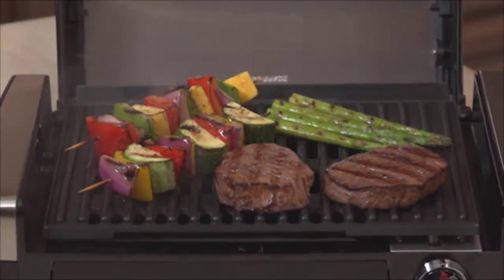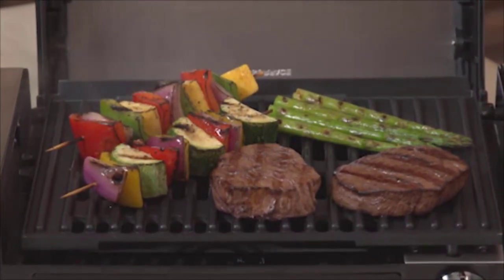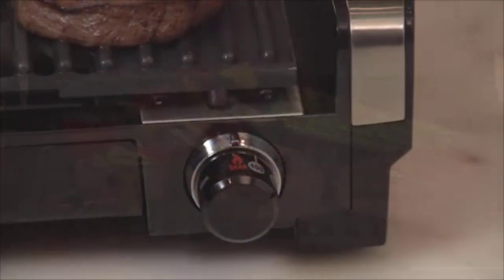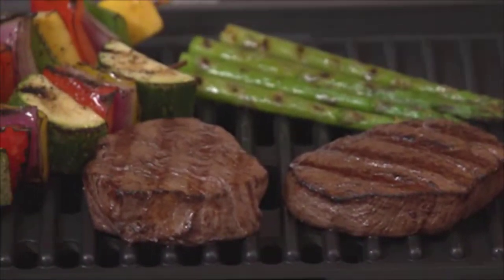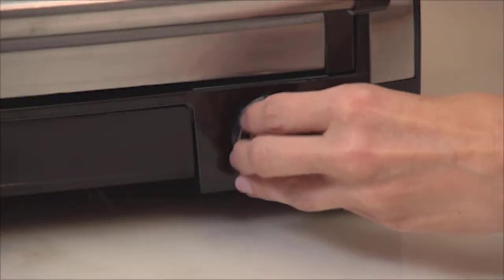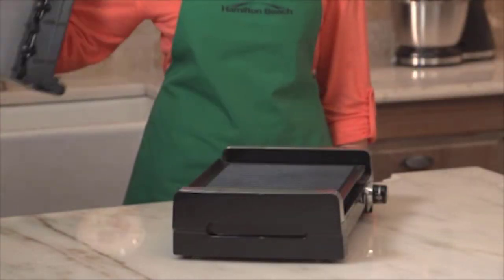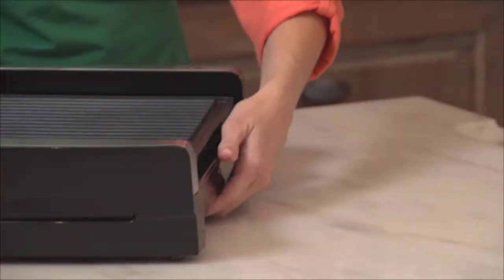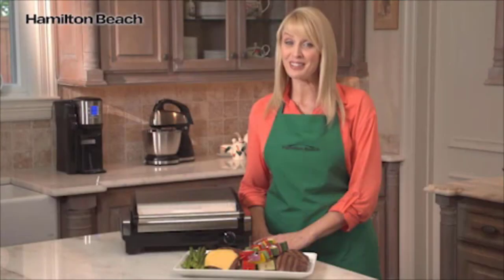The high 450 degree temperature locks in juices and flavor so your meals will taste fresh and look fabulous. The 118 square inch cooking surface is plenty of room for preparing a meal for friends or family. The adjustable temperature control means you can customize recipes just the way you like them. Plus, the hood, nonstick plate, and drip tray are dishwasher safe, making great food even more convenient for our busy lives. The Searing Grill from Hamilton Beach. Now that's good thinking.